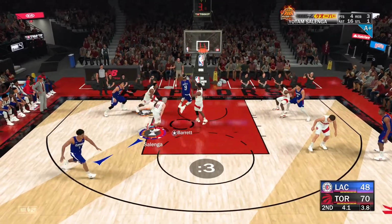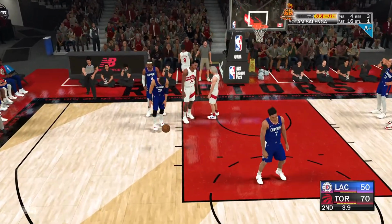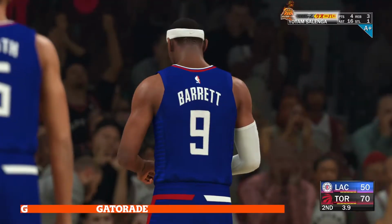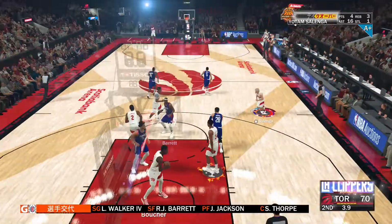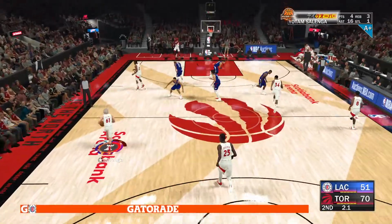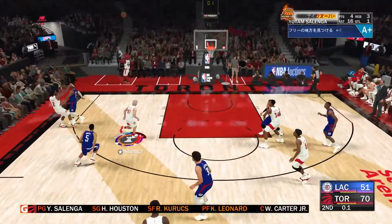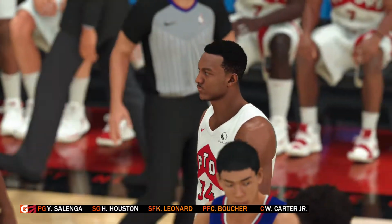Just 5 to shoot. And he gets the basket. Officials blowing the whistle, so a chance at the line for one more. Now that's aggressive play from R.J. Barrett, and that's how you finish, even through contact. A 3 from Leonard, and the last shot before the buzzer is off. And so it's the Toronto.